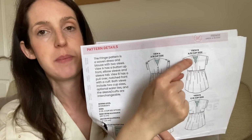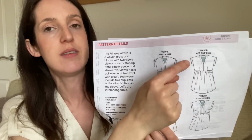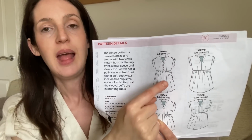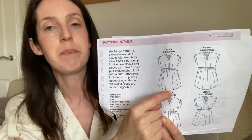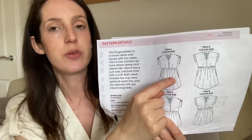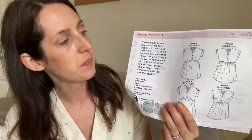Or the other version you can make is this one here. That's a notched front bodice with no buttons and more of a classic sleeve cuff. And then the skirt is a gathered skirt with this curved hem, which I think is quite pretty. And to make the blouse, it's basically cropped off shorter, so it's got a gathered skirt on the blouse almost too. It's a really nice pattern with some nice details.